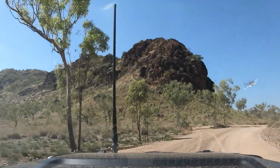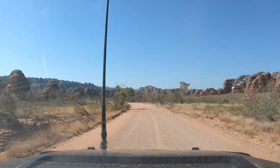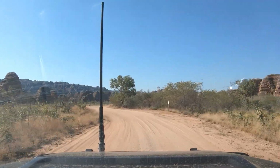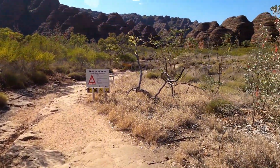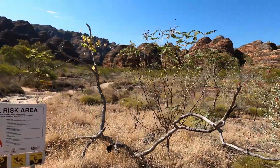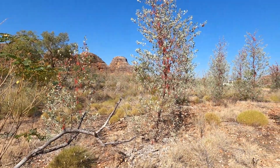Impressive lump of rock as well. We're not too far from the car park now, and we're starting to get into the beehives and the domes, and they are spectacular. Well, here we are, starting our walk into the domes. We're going to do the domes loop for starters, which is a short little one, only about 400 meters long, and all through this area are our camelberries.